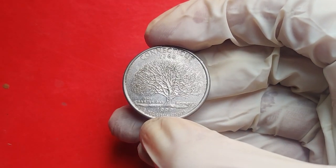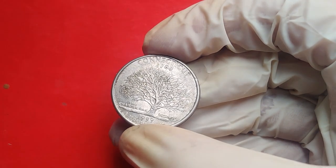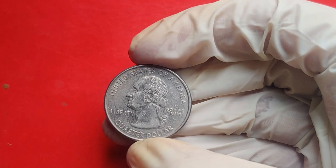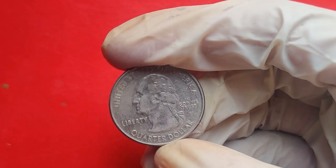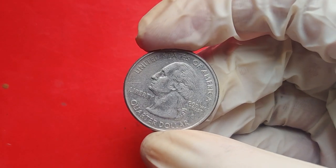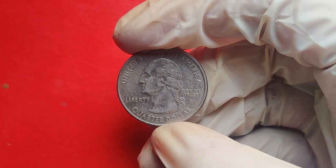The 1999 Washington quarter is more than just a piece of currency. It's a testament to the unpredictable and exciting world of coin collecting. Whether you're a seasoned collector or a curious beginner, this coin story is a reminder of the hidden treasures that might be lurking in plain sight. So, go ahead, check your coins, and who knows, you might just strike gold.